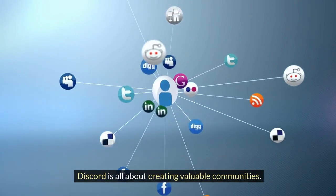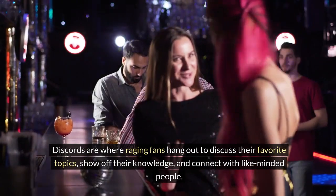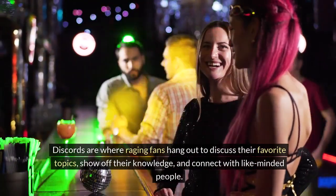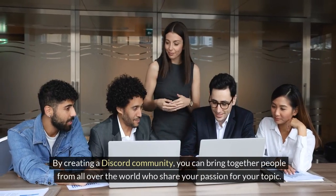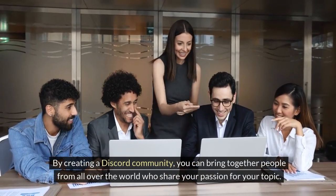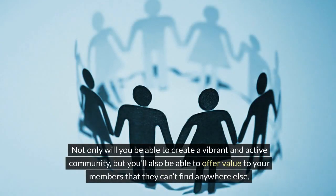Discord is all about creating valuable communities. Discords are where raging fans hang out to discuss their favorite topics, show off their knowledge, and connect with like-minded people. By creating a Discord community, you can bring together people from all over the world who share your passion for your topic. Not only will you be able to create a vibrant and active community, but you'll also be able to offer value to your members that they can't find anywhere else.